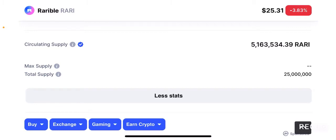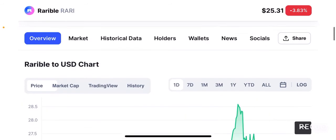In my opinion, I feel like this token has a lot of potential to grow, and most of it is due to fundamental reasons, and a little bit of it is also because of its circulating supply and the tokenomics itself, right? So I think this token has a lot of good potential in the future.